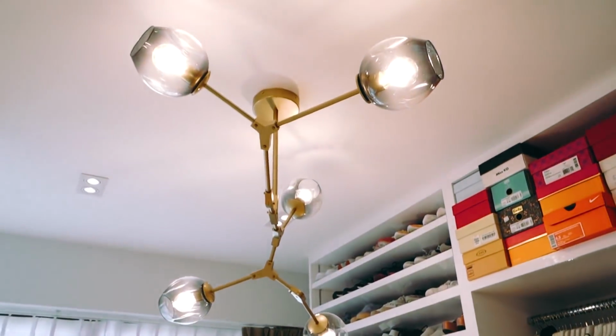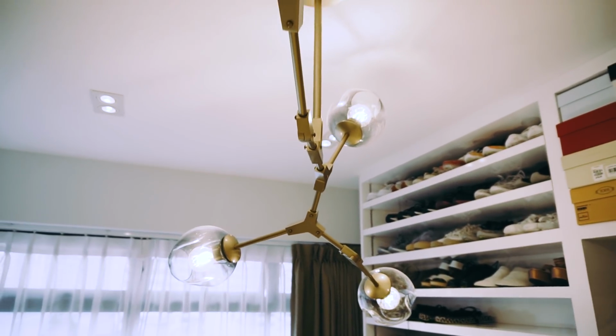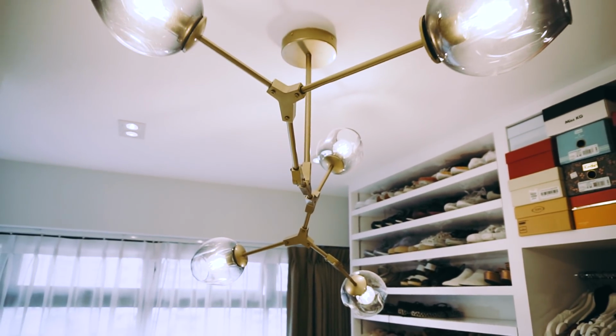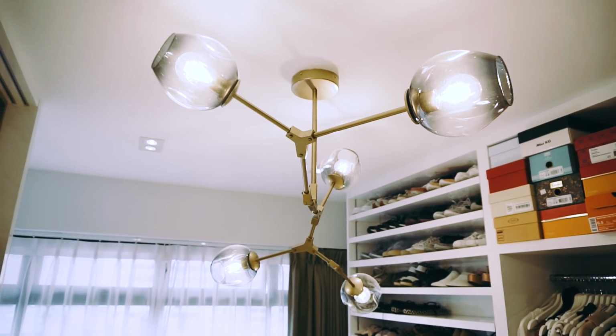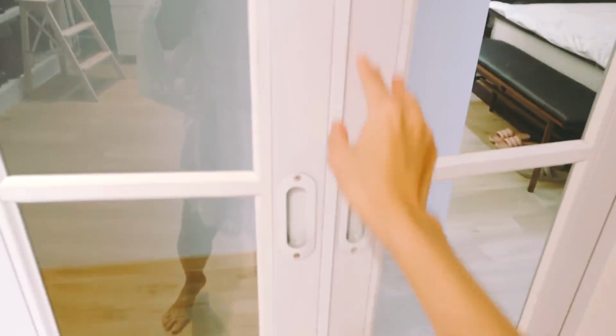I think the feature of this is this light piece from Screed as well. It's quite a statement, and I think I really like how it matches the overall vibe of the room. We're actually getting a fur carpet for the middle portion, but it has not arrived yet. So the door closes this way. It's a simple door that kind of links straight into my master bedroom.